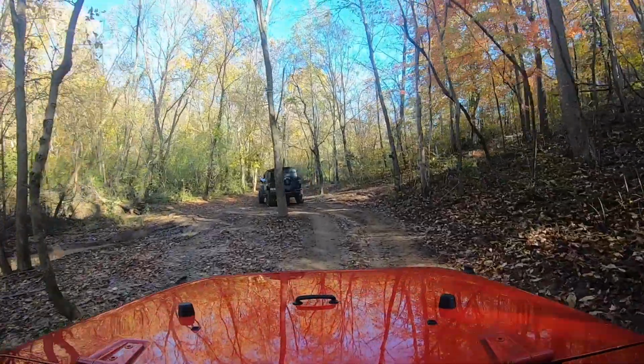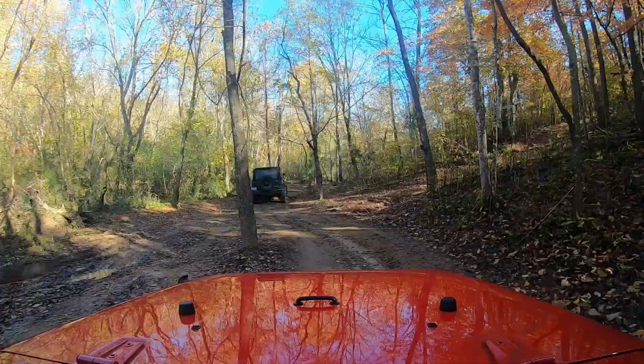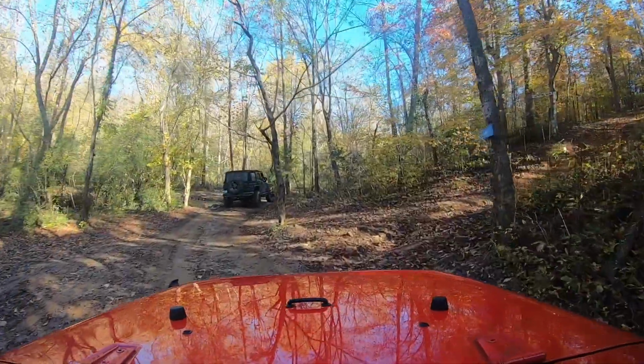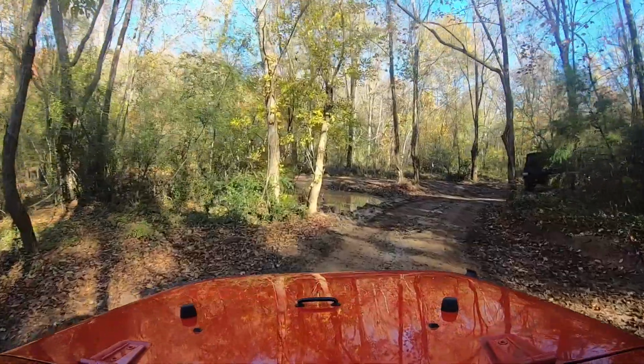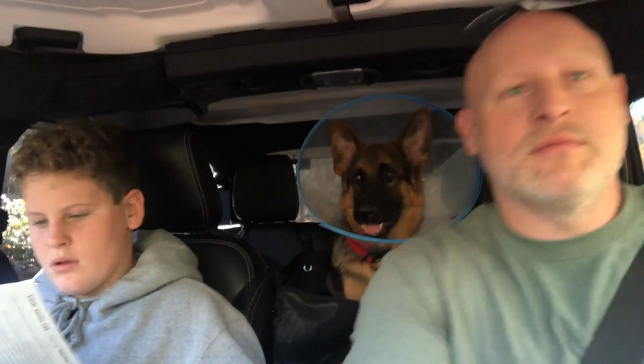As we got back on the trail, I made the mistake of blindly following the Jeep in front of me, not really paying attention to what trail we were getting on. And little did I know, this was probably going to be the biggest obstacle of the day.